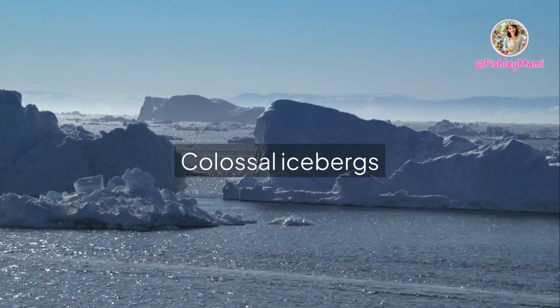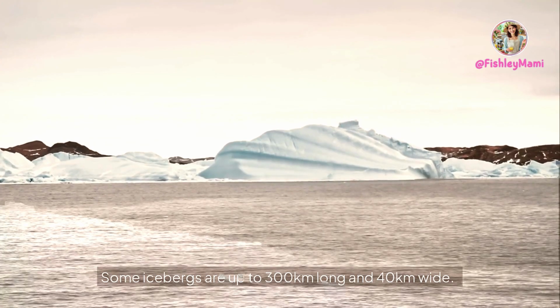Colossal iceberg. Snowfall on Antarctica turns into ice, which compacts and flows down toward the coastal ice shelves. Ocean currents and waves break up the ice shelves, creating icebergs. Some icebergs are up to 300 kilometers long and 40 kilometers wide. Large icebergs can be tracked by satellites for years before they melt.